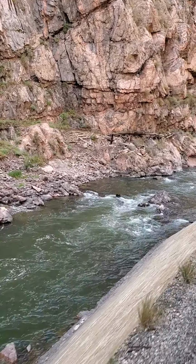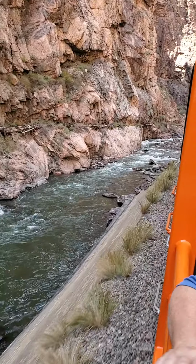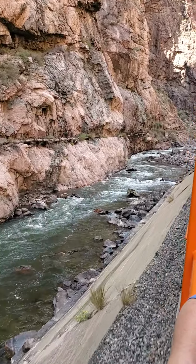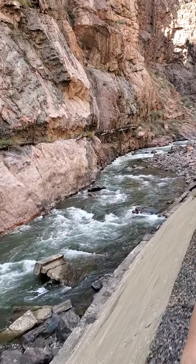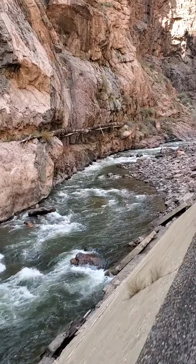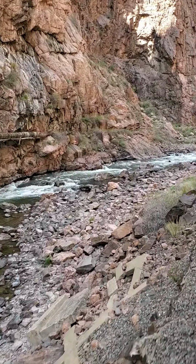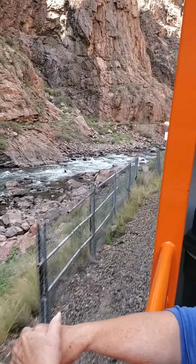Now, if you look up, you will see the Royal Gorge Suspension Bridge. Built in 1929, it hangs roughly 1,000 feet above the river. It held the record for the world's highest suspension bridge from 1929 until 2003. The bridge currently remains the highest suspension bridge in the United States. The bridge is owned by the city of Canyon City and run by a Texas concessionaire.